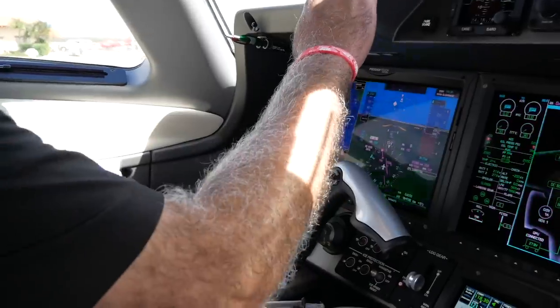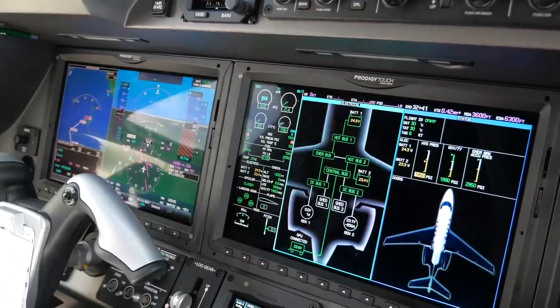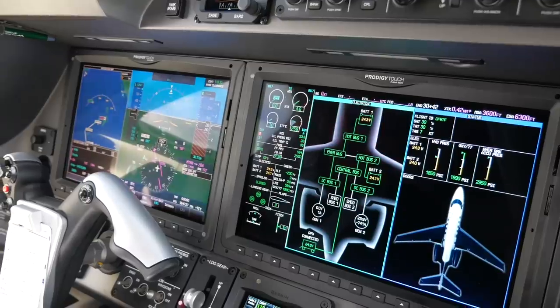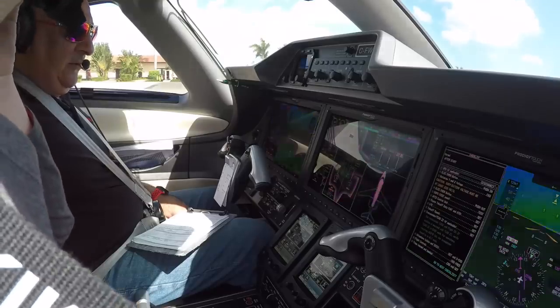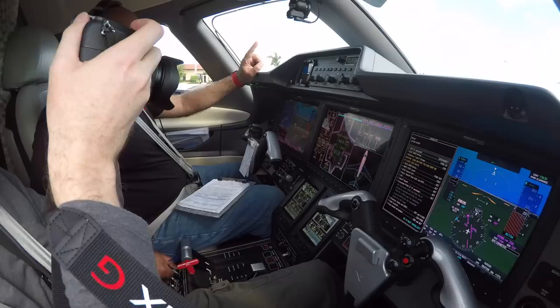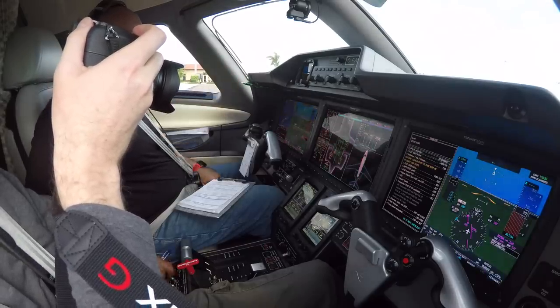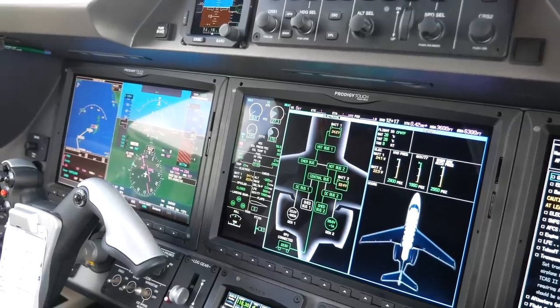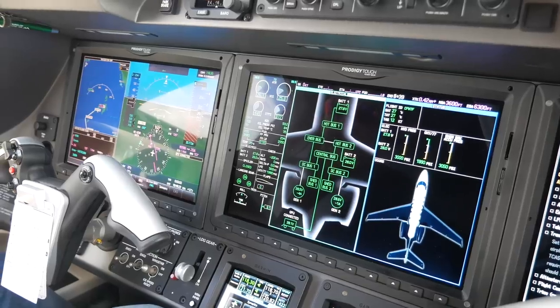Squawk 0425. Okay, got rotation, ITT coming up, N1 coming up, oil pressure coming up. Good start on number two, and now we're going to go with number one. He's not paying attention. Yeah, that's tough, eh? How do you get their attention if you're not looking? Okay, there we go. N2 coming up, ITT coming up, N1 coming up. I've got a good start on this one too.